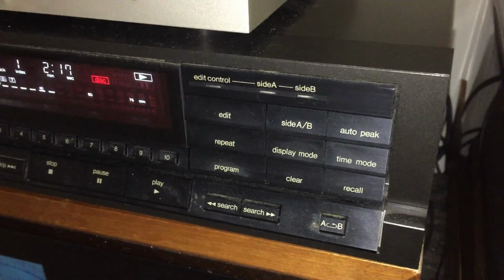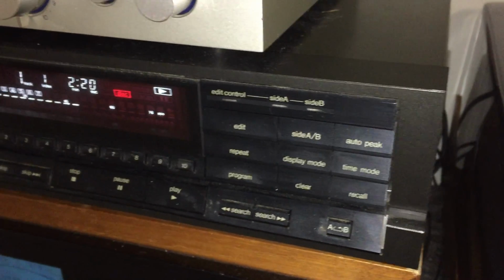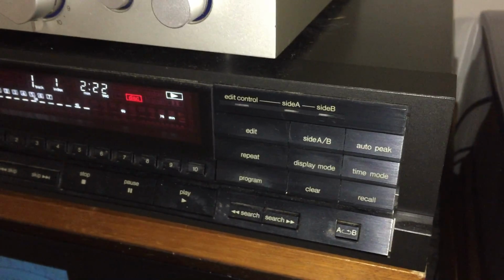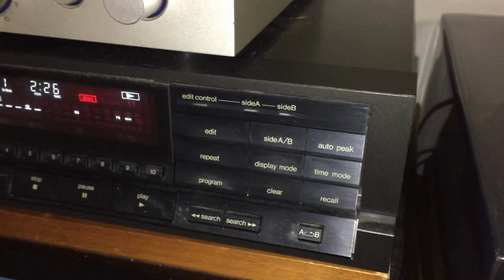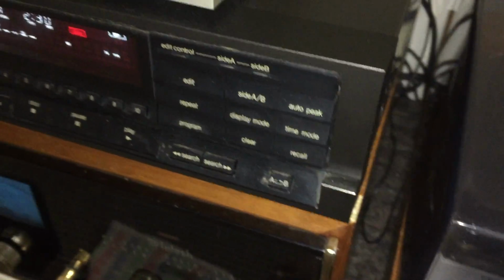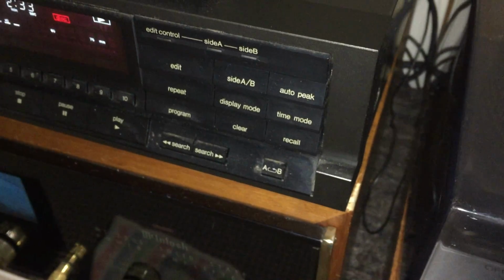And it had over here the side AB, so if you were making a tape off a CD, it would calculate where you needed to split the songs. It also had auto peak. It would go through the whole CD and find the loudest point so you could adjust your audio level accordingly. Neither of those features was super useful in retrospect, but it was nice to have.